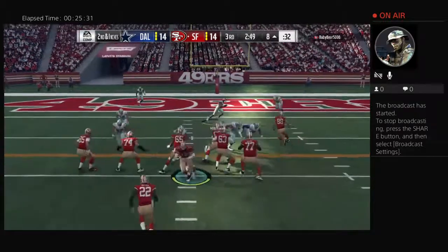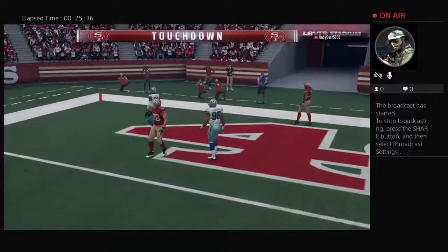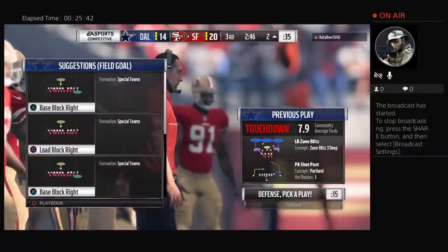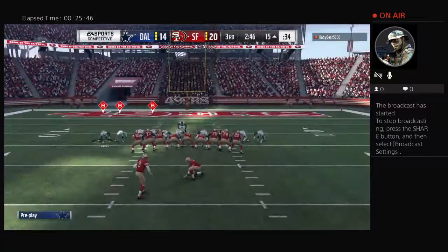Not an ideal spot to be on first down, but I love that the play caller did not. And it's complete. In the end zone, touchdown 49ers. Garrett Selleck from 8 yards out. And the 49ers have moved out in front.